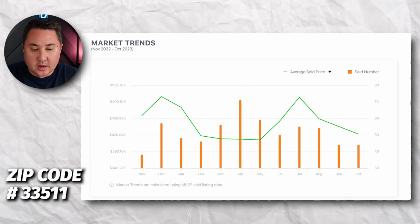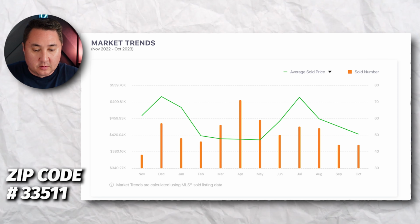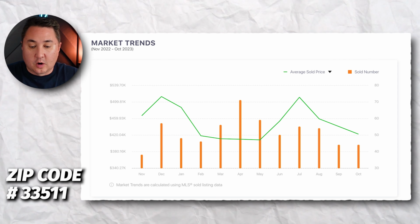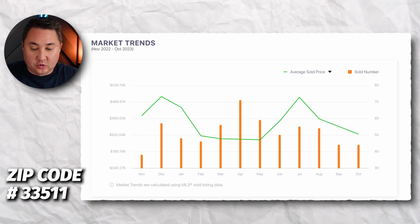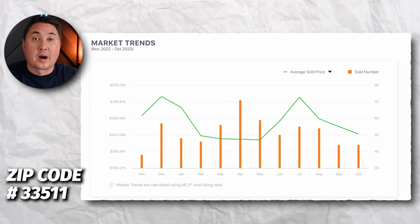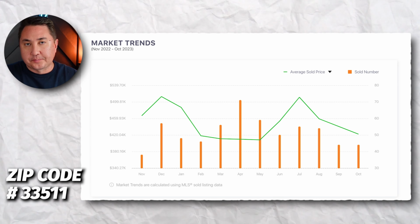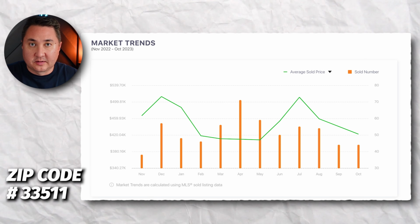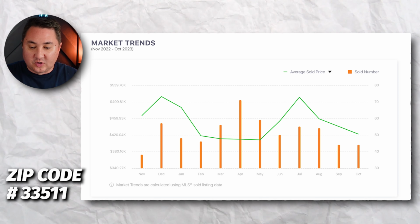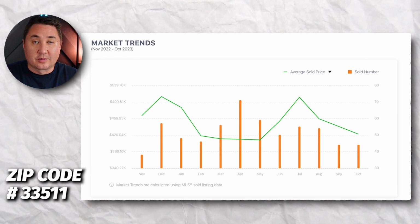So we saw a drop, a lull, here in 33511 from really February even into May. Of course, at this point with these homes that are closing in June, July, and August, those are going to be the hot and heavy summer months. So this is when buyers were out in a frenzy trying to buy a house. But ever since July, it even took a dip in August. Now, this is the only market where we saw things take a dip in August. And then from there, from July, August, September, October, we've been on a steady decline here in 33511.